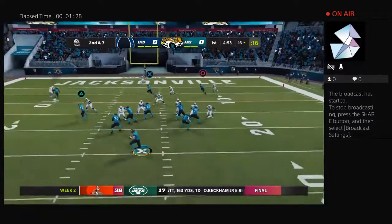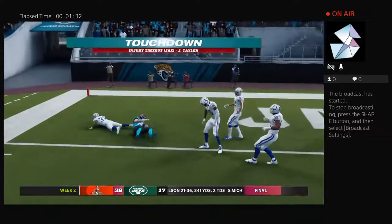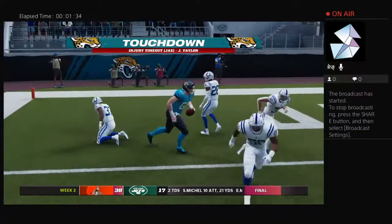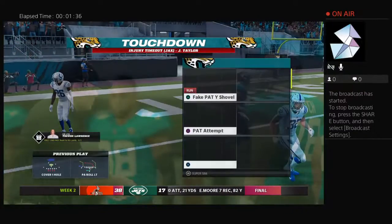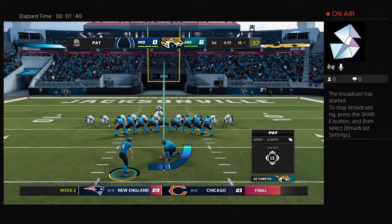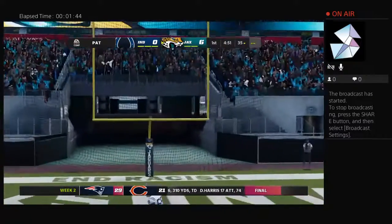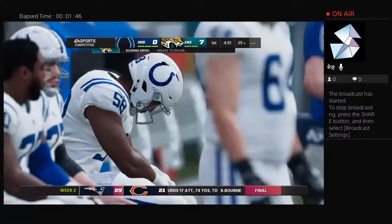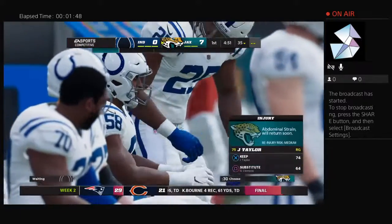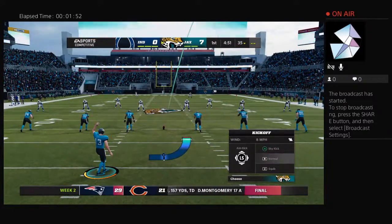Lawrence now off the bootleg. Oh, he's got a man wide open. Complete. Touchdown. A great effort there with his first career NFL touchdown. And the Jaguars drive right down the field and score on the opening drive. Point after, Lambeau, up and good. And it's now a 7-0 game.